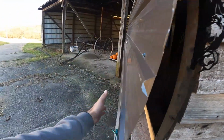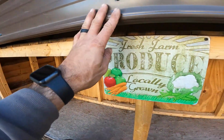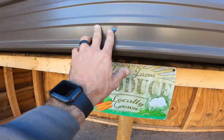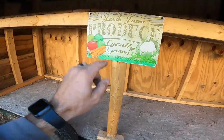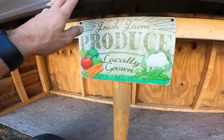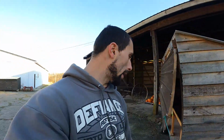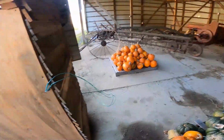At this point too, I kind of wish I had a way to latch this shut. That would be really nice. Like put a chain here with something down here and you could just chain it fast. That would be nice. Or in here, one of the two. And maybe that might be something that we do down the road as well. But for right now, I just want to get it inside.